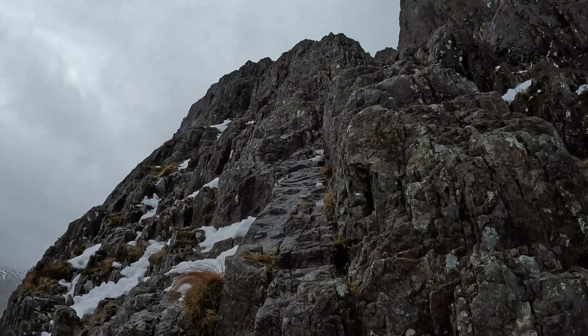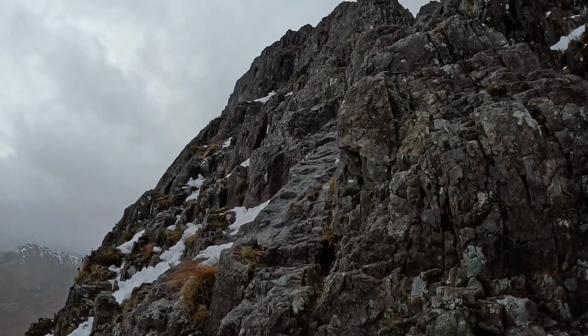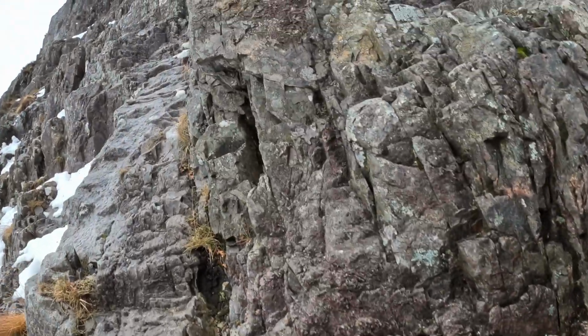So for this bit, always make sure you've got a good foothold, you've got good handholds, and if you're not comfortable, change your position, climb around a little bit.